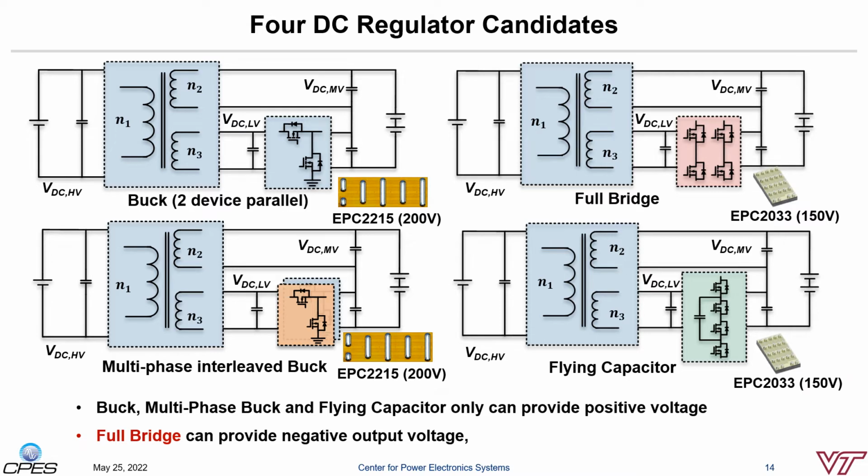Among these candidates, buck, multi-phase buck, or flying capacitor can only provide positive voltage, but the full bridge can provide a negative output voltage range. Therefore, the topology selection will also influence the turns ratio in the transformer design.